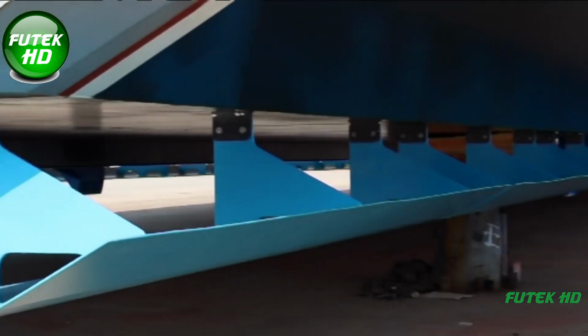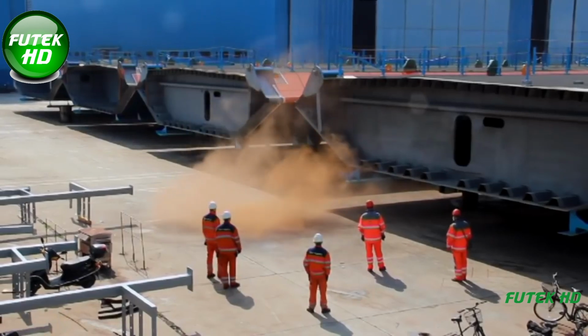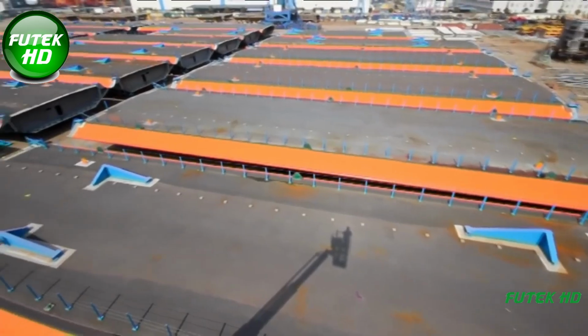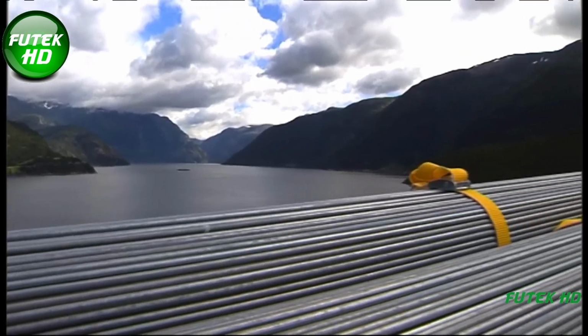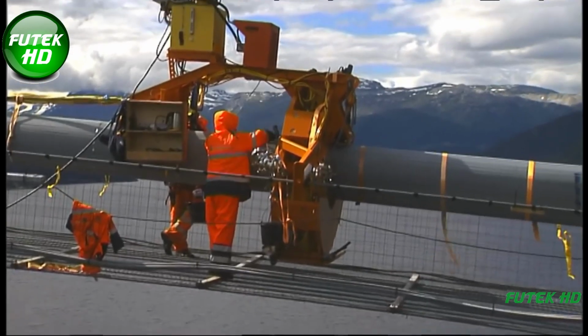Meanwhile, the steel components for the bridge were manufactured in Shanghai, China. These steel box girders, totaling 23 sections and weighing 7,850 tons, were then transported to Norway via the Suez Canal, a journey that took 46 days. By September 2012, the first sections arrived in Hardanger, and hoisting of these massive girders began.